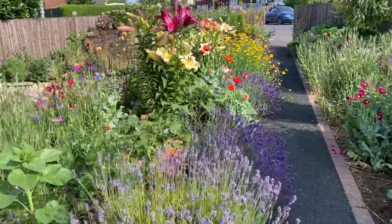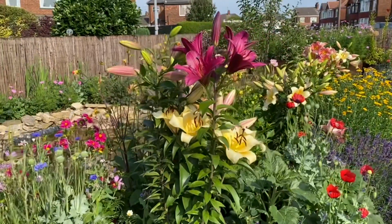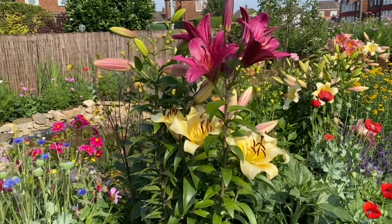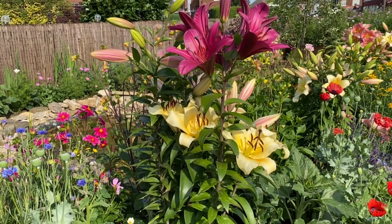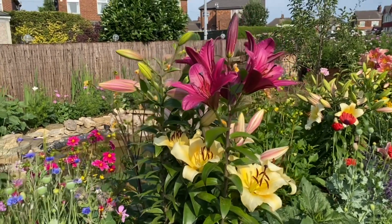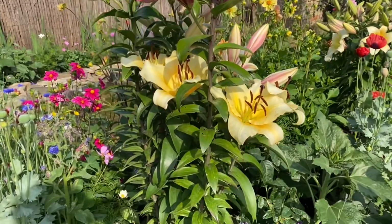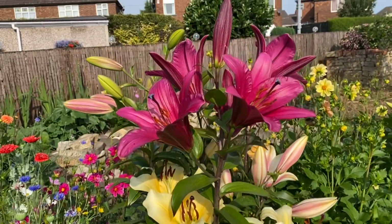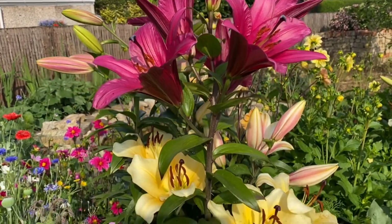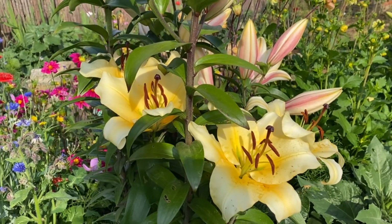So this is what I'm telling you about. Look at that. I planted these lilies late March, and look, in full bloom. Different kind of color, maroon and white, and there's another pink one.